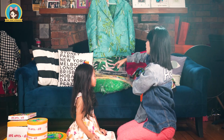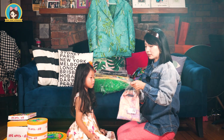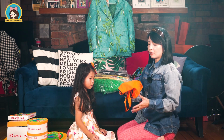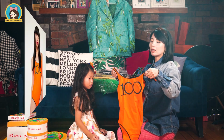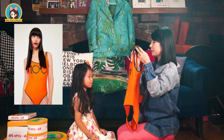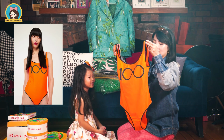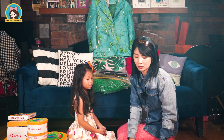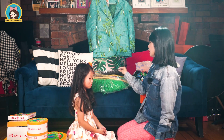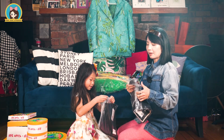Yeah, and also she launched this swimwear I wanted to share with you. And it's really a celebration of the 100 years of style. So if you open it, it has got an iconic orange color, and also has got, what's the number, Melody? 100. Yeah, it is 100 years of style. So I love this swimwear, and it's good for vacation. And this one is a very modern sort of design.